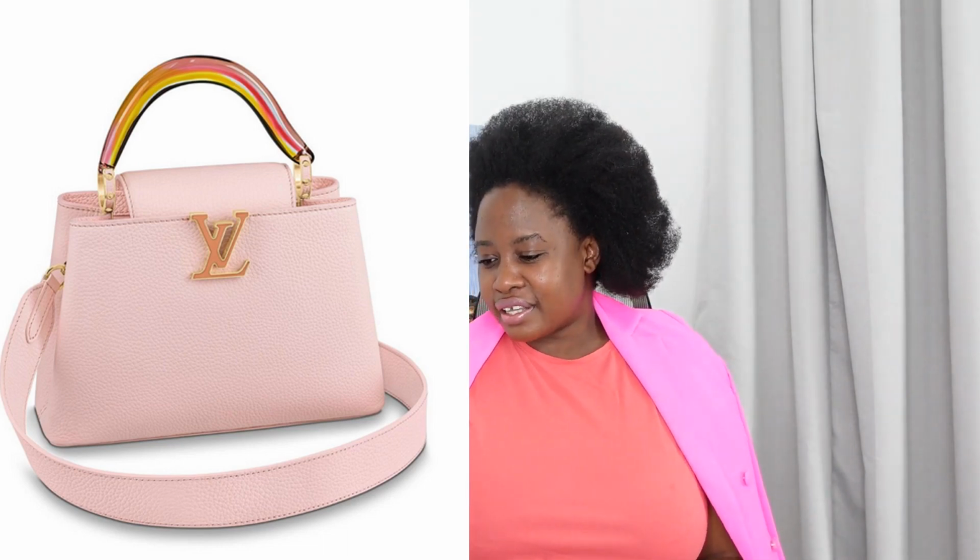The next one is this tomato red Capucine. This is really, really pretty. If I recall correctly, there's an essay on another Instagram page who actually posted this in real life, like a picture, but I can't seem to find it. So beautiful, absolutely stunning. There's this really fresh, very pistachio green Capucine. I think this is a Capucine mini. It's really, really cute. I also love this.